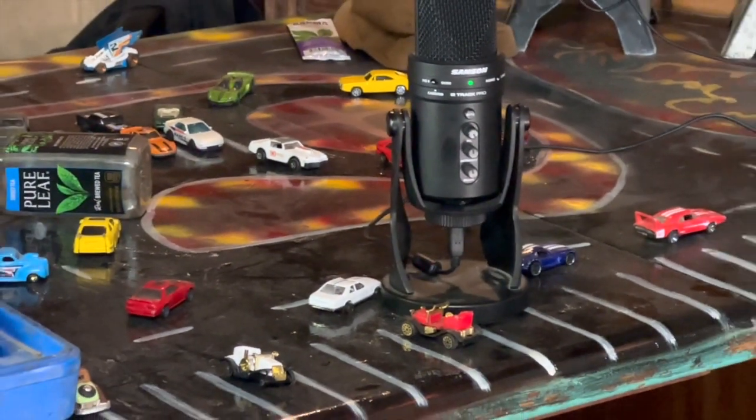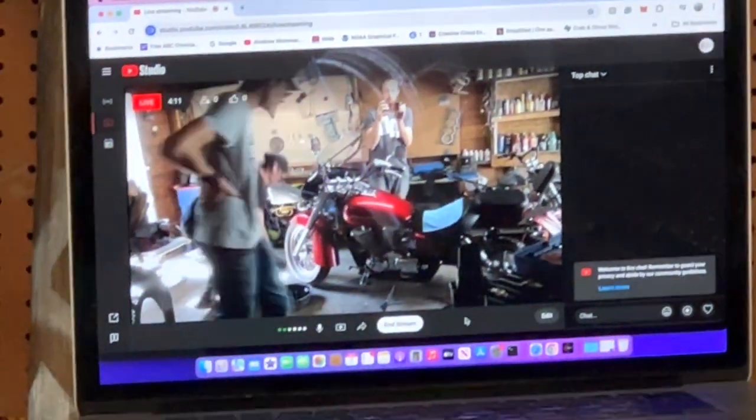Oh, that's a cool shot with all the cars in the back. Beautiful. Got the jack stands, skateboard. The live stream. Yeah, we're going to try and podcast for you guys coming up. We're going to choose a car, talk a topic, tell you all about it.